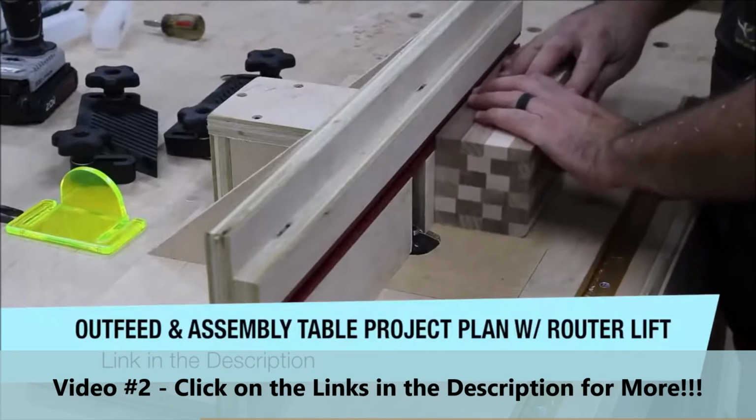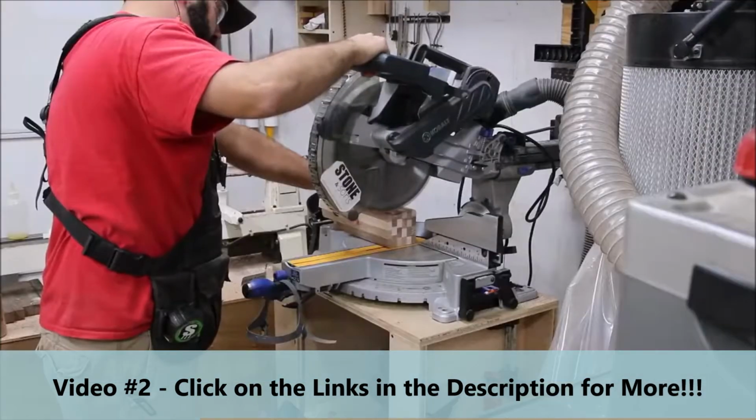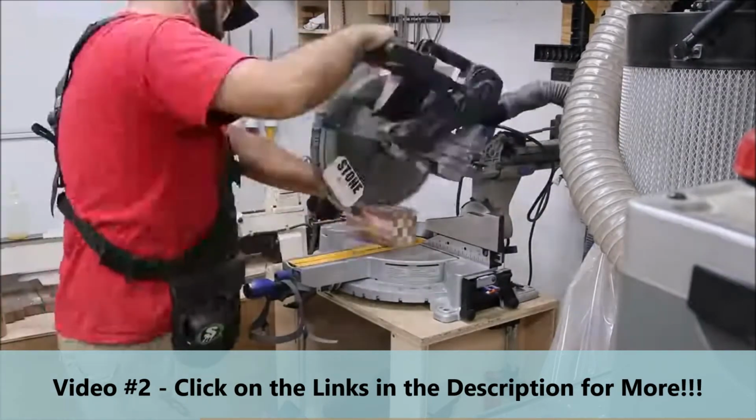So now that the coasters are all dry, I can start working on that. Again, the pen at this point is complete, and so now I'm just wrapping up the end of the day.